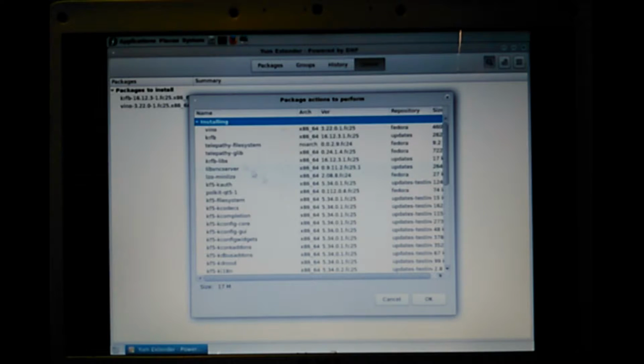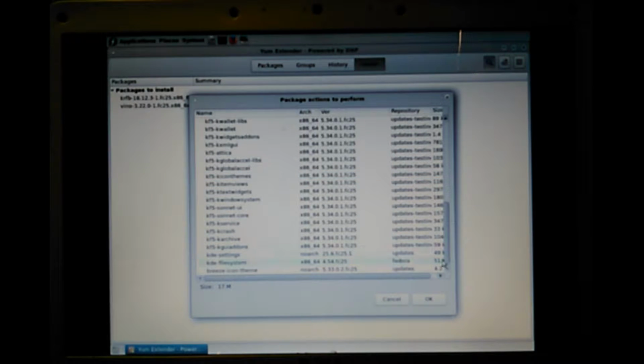That's a long enough list of Vino, KRFB. Yeah, see, it's going to do KRFB libs, libvncserver, all this junk. There's quite a few little ones, but it's nothing really big though. See, it's all in the kilobytes range. Not a single one of them even says megabyte. Well, there's one at the bottom. I just saw that right before I clicked on it. Okay, it's 17 megabytes. No big deal.